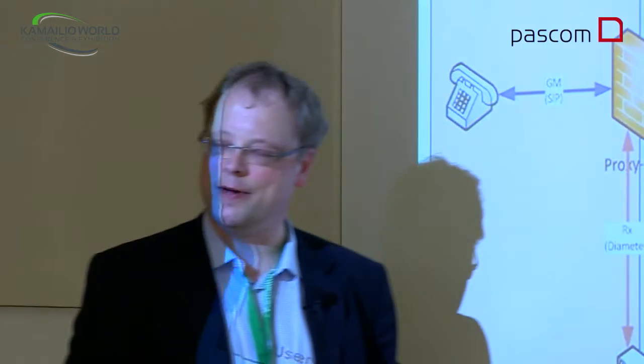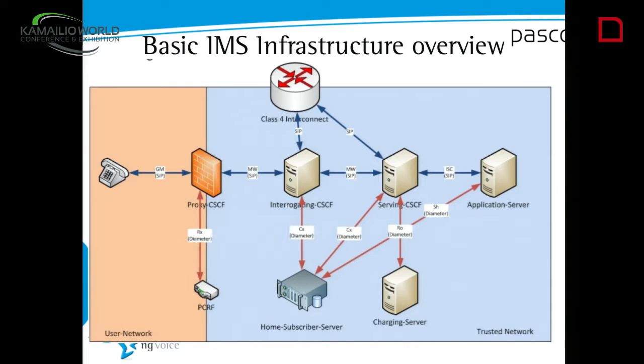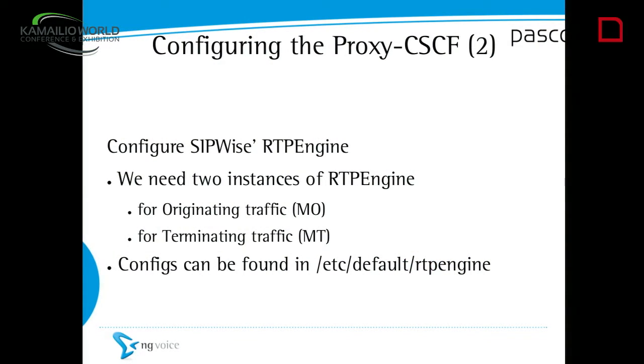But now we've got our originating session on the proxy CSCF going to the IMS core. And we may have the case that the call is returning to our proxy CSCF, going to a different phone. If I would use the same instance of RTP engine, it would say, okay, I know the session, we've been there, we can reuse it, but it won't really work the way we want it to work. So that's why we need two different instances of RTP engine. The configuration of RTP engine is pretty straightforward. It can be found in /etc/default/rtpengine.